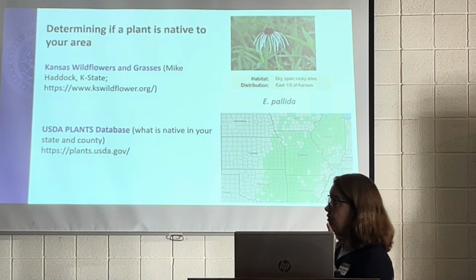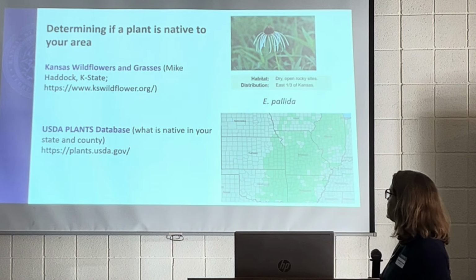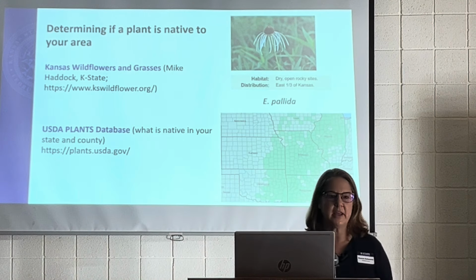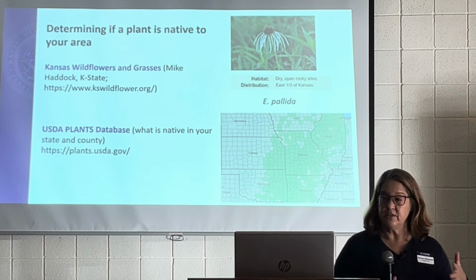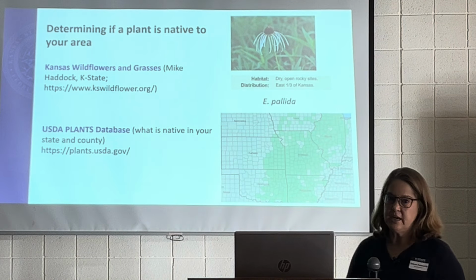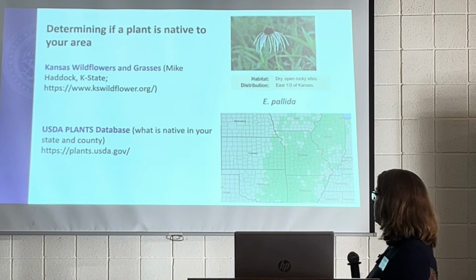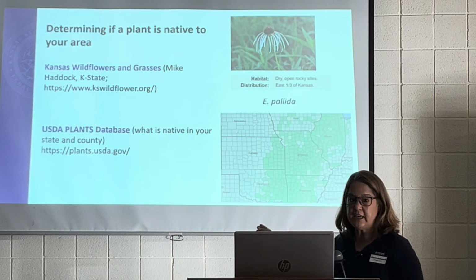So one way for you to determine whether a plant is native, these are two great resources. The Kansas Wildflowers and Grasses book by Mike Haddock. It's online, and there's a hard copy version of the book. A great way to find out what's native to Kansas. And if there isn't something in that list, you can always go to the USDA plants database.